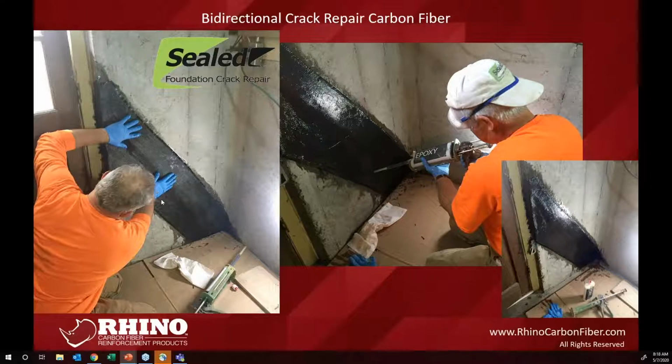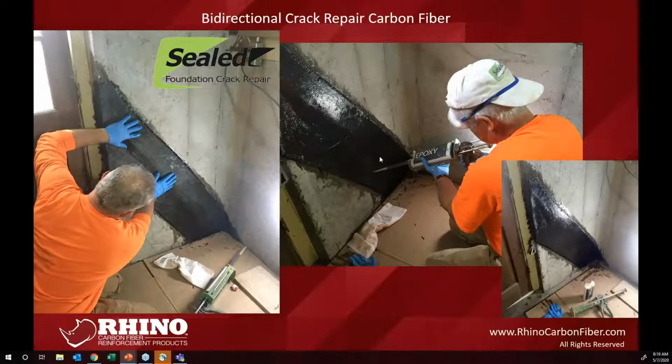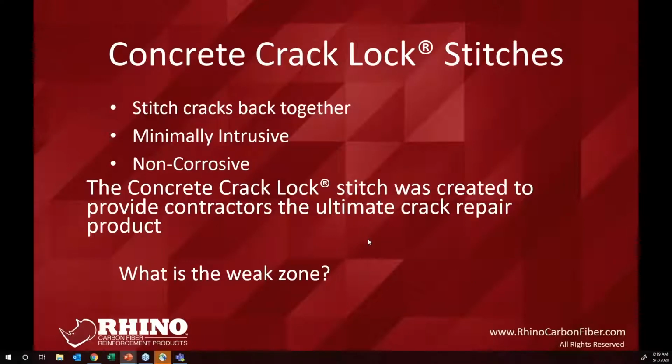But what we get is structural repair across the crack. The crack is filled, and the crack is also injected. This is our good, better, best approach. Our good approach is to inject it. You're going to get the best you can get for 3 to 5 years, and that crack should be nice and steady and solid. The problem is that as soon as those stresses that caused the crack start to move the wall again, you'll have stress issues, and those can cause all kinds of other problems. When it does, it starts to open your crack back up, and you don't want that. That's why we use the crack repair fabric over the top. Another option is a concrete crack lock stitch.